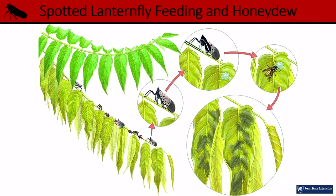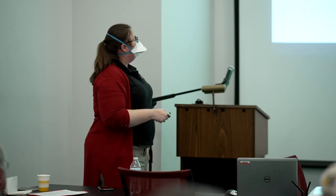So they squirt out a bunch of honeydew, and that honeydew attracts wasps, like Chris was talking about. It causes sooty mold problems. So often what you'll see is this big wasp grouping and other things coming to the honeydew, and that'll bring you to where an aggregation of these is feeding.